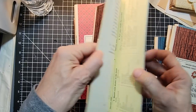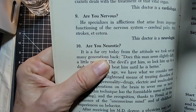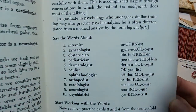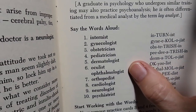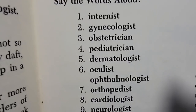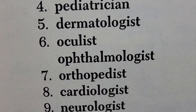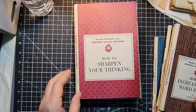Okay, let's learn a new word for today. Here's a good one. Are you neurotic? Yeah, probably. Okay. Well, we've already got that settled, so I guess I passed. Here's like difficult words. Everybody spells ophthalmologist wrong. Everybody forgets the little H there after the P. There is an H after the P, everybody. Optometrist doesn't have it. Optician doesn't have it. Ophthalmologist does. Okay, I'm just saying. All right.